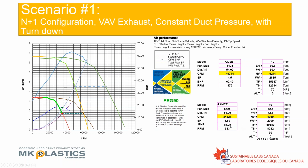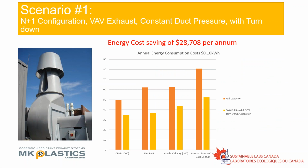But the important thing here is that our brake horsepower has dropped to 18.5. So we've dropped it from 62 down to 18. This is a huge saving in power. How much is it saving? It's going to save somewhere in the vicinity of $28,000 per annum. And all I've done is make one change in my timing. So I've saved, not quite 50%, I've saved $28,000 per annum of my energy costs, just by putting in a control mechanism that allows me to turn down this fan without opening up the bypass damper to achieve that energy saving.